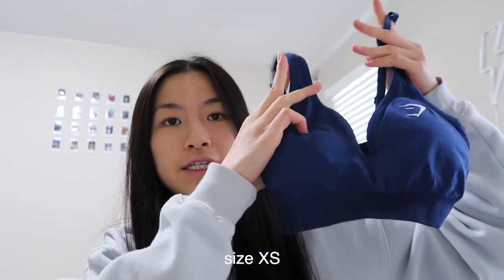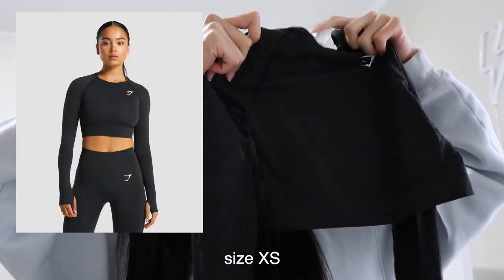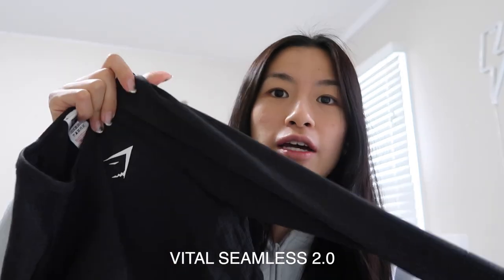And then I got Gymshark. I got some stuff for me and my sister, but I'll just show the ones that I got for myself. So I got this bra. And it's actually very nice. It's very compressive. Yeah, very cute. And then I also got the infamous long sleeve top. I think this and the bra are from the Vital Seamless something. I don't know what the line is, but I don't have any Gymshark stuff, so I want to try their stuff out and I really like it, so I think I'm going to buy more when I have the funds for it.